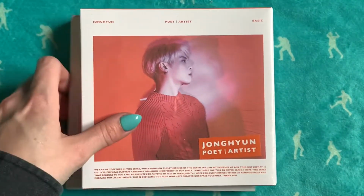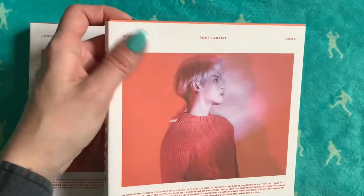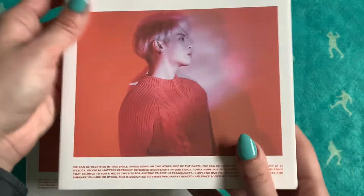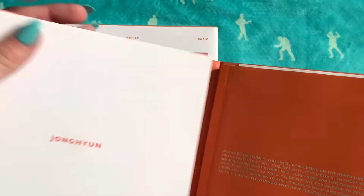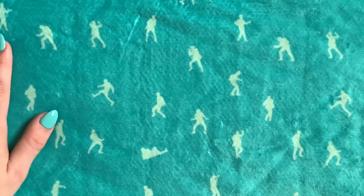And then for Poet Artist, I do have two versions. This one is sealed and this one is unsealed. I bought two because I wanted to have one that I could keep nice, but one that I could also look through. So, yeah. And again, they're all similar with the paper sleeve or the paper cover. And then that's all that I have for Jonghyun.